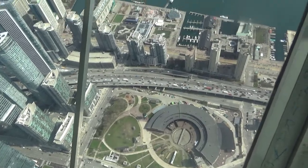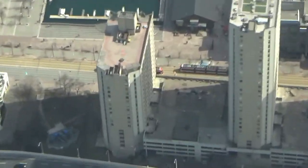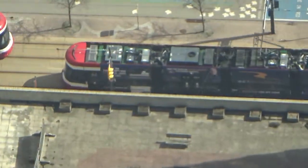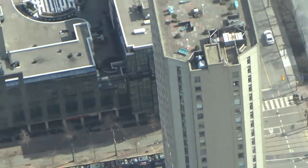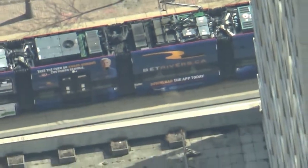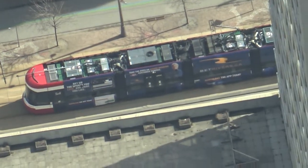And again, the Gardiner Expressway. Oh, there's a streetcar down there. Right there, on Queens Quay. That one has ads all over it. Look at that, you're seeing the top of the streetcar, which you never see. That's interesting. You can see all the technical stuff.